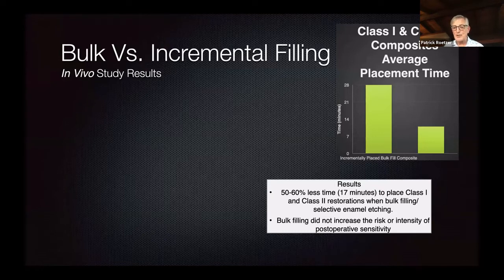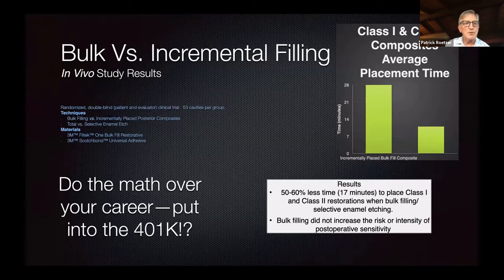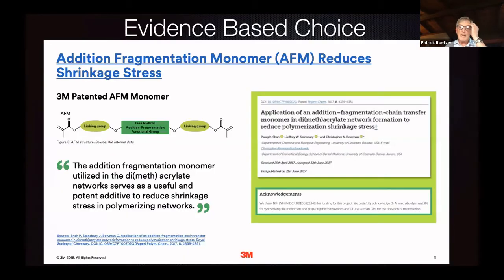Bulk filling didn't increase the risk in this study or the intensity of postoperative sensitivity. So do the math over your career. That's a lot of money to put in your 401k. This was a randomized, double-blind patient and evaluator clinical trial, 53 cavities per group, bulk filling versus incrementally placed posterior composites, total versus selective enamel etch. And the materials are 3M Filtek One bulk fill restorative and 3M Scotchbond Universal adhesive, done in Brazil. Excellent study. So what is the evidence-based choice?